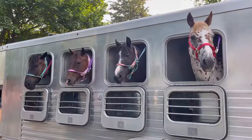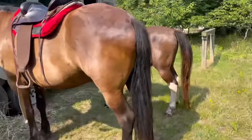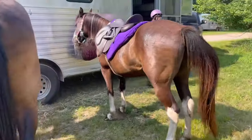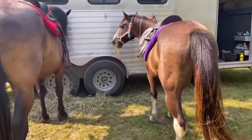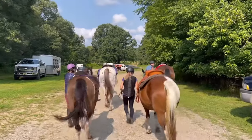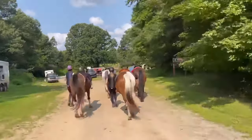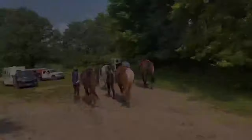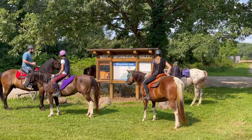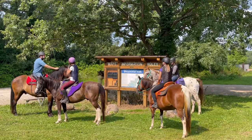You good, ponies? Okay, so we just arrived at Kensington Metropark. We tacked the horses up and then we're getting ready to mount and head out on the trail. All right, we're ready to go.